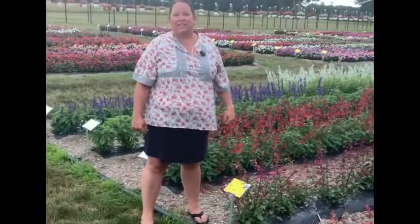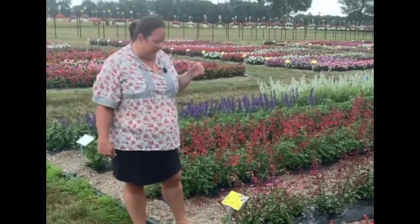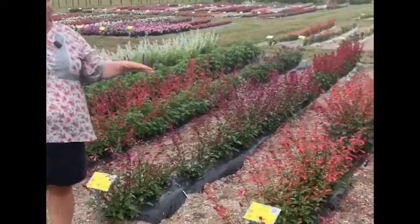Another series I'd like to highlight in the hybrid class of Salvia is the Skyscraper series. Here in the gardens we are showcasing 3 different varieties of Skyscraper, which comes from Selecta First Class. We've got pink, orange, and dark purple.